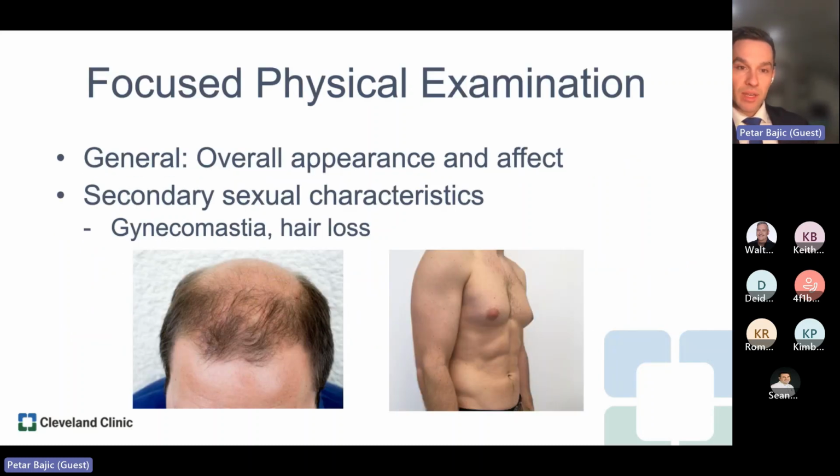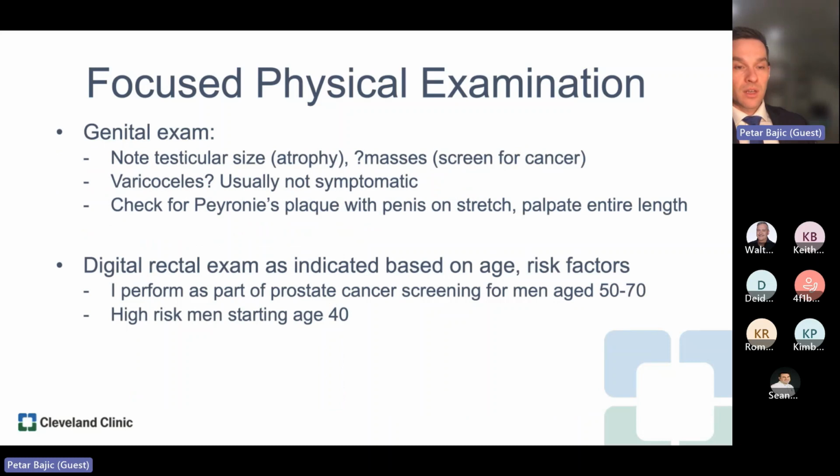On physical exam, we pay attention to their overall appearance and affect. We do sometimes pay attention to secondary sexual characteristics like gynecomastia and hair loss, which may have some implications for some of the hormonal causes. And on a genital exam, we check the testicles first to make sure there's no masses, to make sure they don't have testicular cancer. But sometimes we can also tell that the testicles are very small and very soft. And that might point towards a testosterone deficiency because most of the testosterone is produced in the testicles.